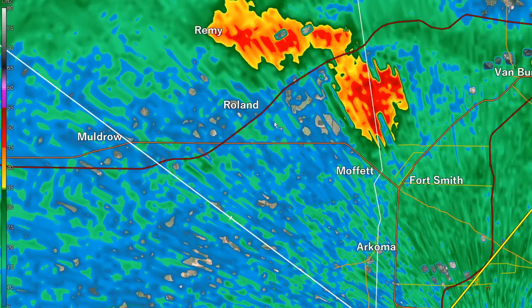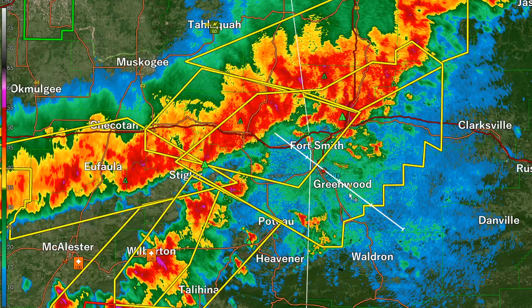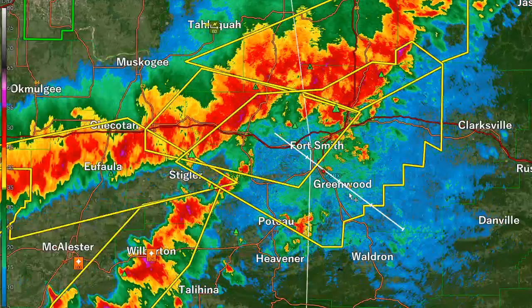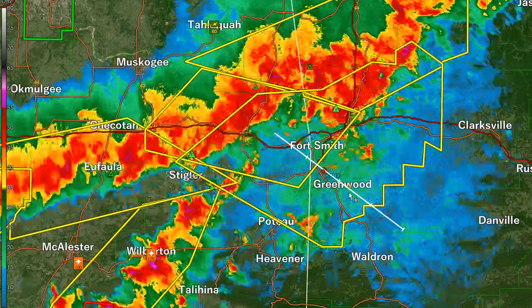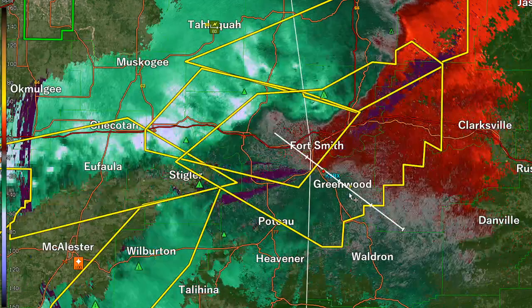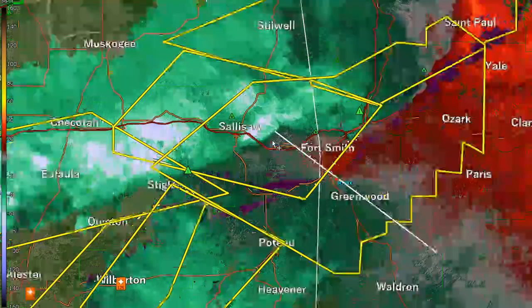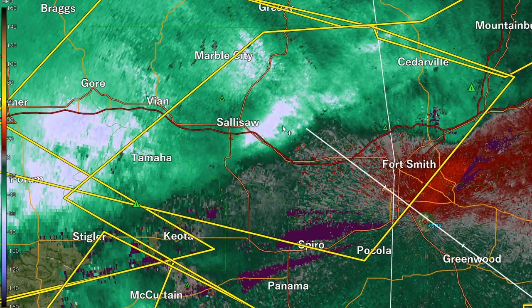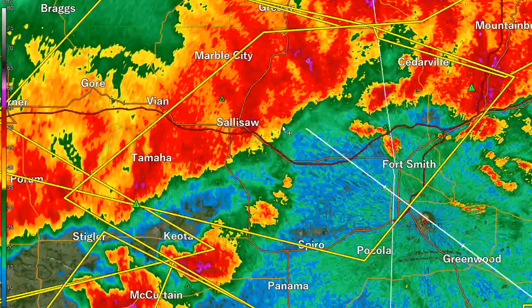Let's go back to our radar. Keep zooming in. Put storm track right there. So as you can see, this line is moving closer into the Fort Smith area right now. This is going to be our velocity map, and the wind is just diving south too. So heads up in the Fort Smith area within the next less than 15 minutes as the storm barrels through town. It's about to barrel through the city right now.